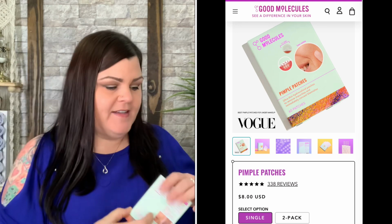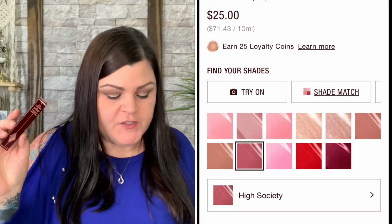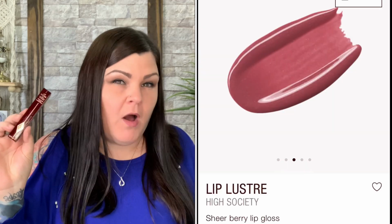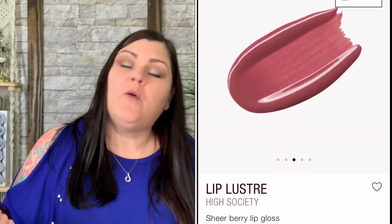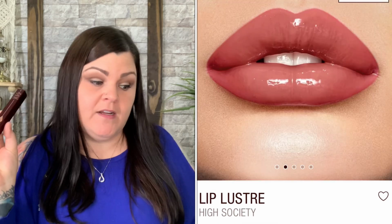So there's that. Up next, we have a lip product by Charlotte Tilbury, and it looks like it's going to be that color right there. It's called High Society. It looks like they have several different colors. This one does, however, look really nice in a nudie mauve kind of color. I, however, do not normally wear anything on my lips, so I will pass this down to one of you guys in a future giveaway.